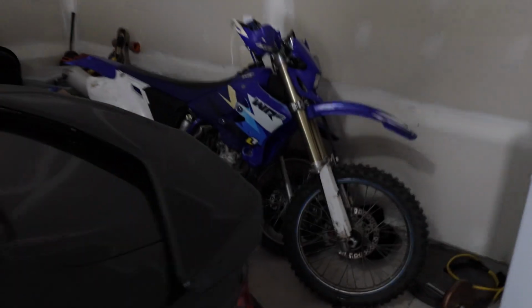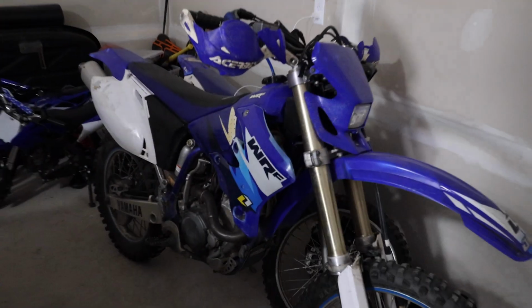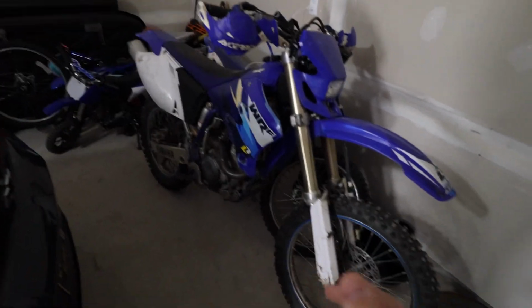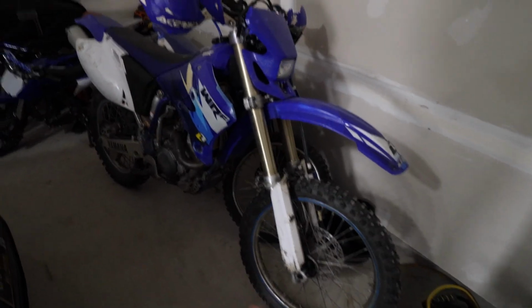Okay, anyhow, the other thing I have back here too is a Yamaha WR 250 dirt bike. My wife actually got this for me a couple months ago, and I've taken it out a couple times to rip it around, and it's been great. And she got a really good deal on this. Normally this bike is like $3,500 and she got it for like $1,500. So shout out to my wife for knocking it out of the park with this.